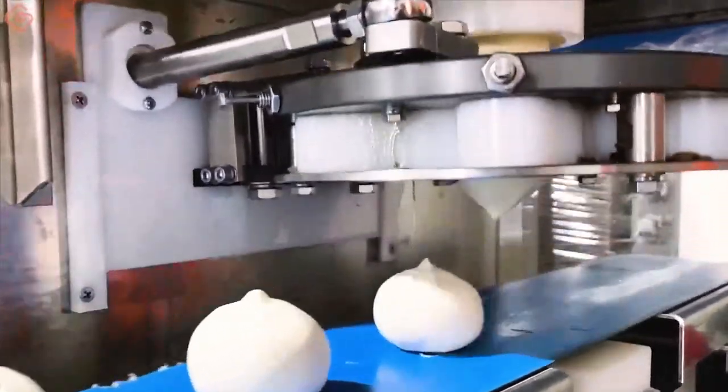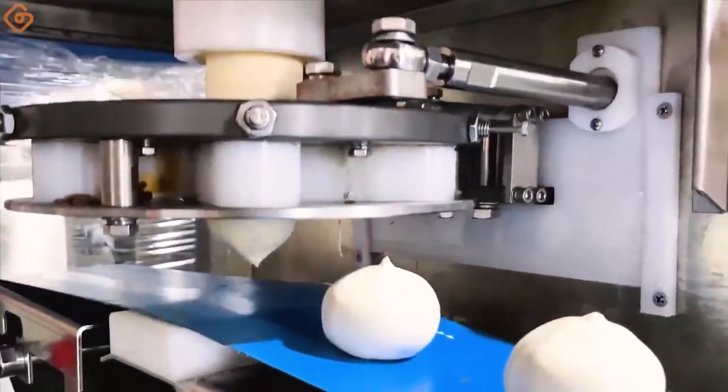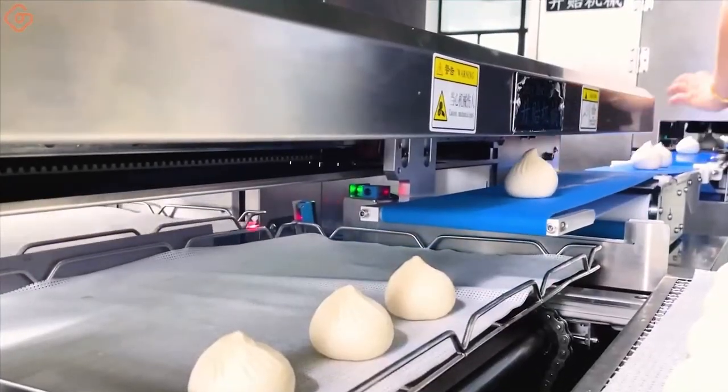Looking closely, you will see the shapes and movements of the machine like a performing artist, creating unique and colorful pastries.